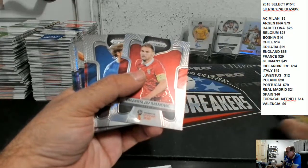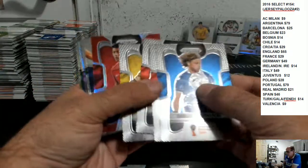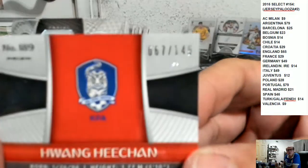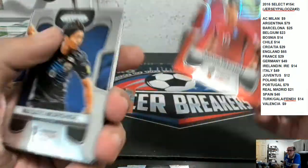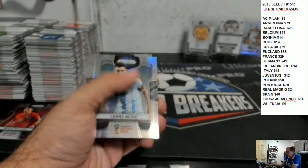I think after this, I have just the one other case of this. So after these two cases, I'm done with World Cup Prizm. 67 of 145, Heechan. It's been kind of hard to fill this without having to discount quite a bit.